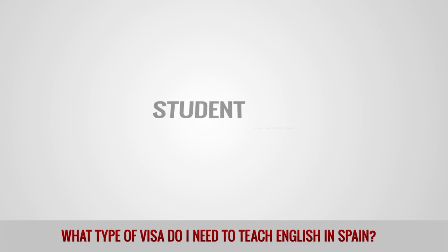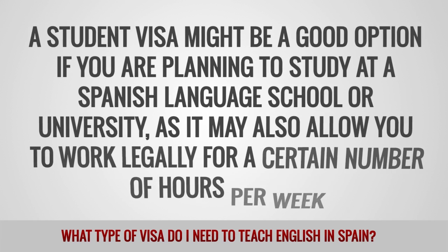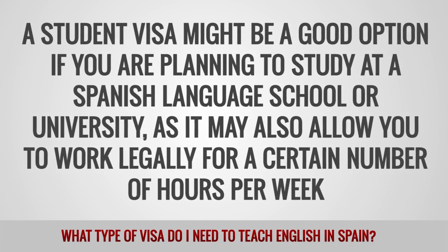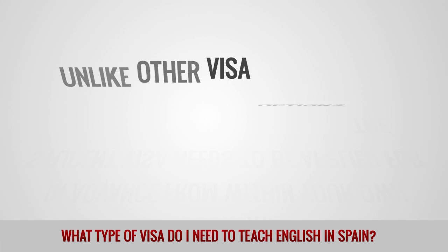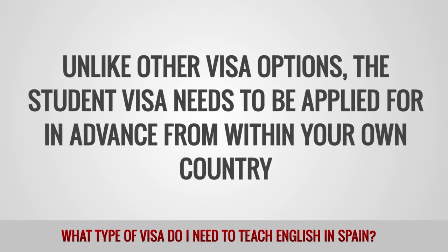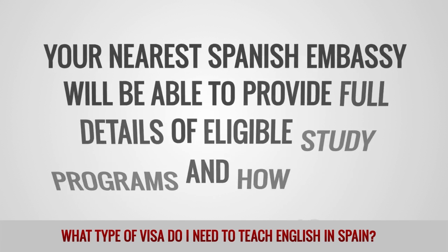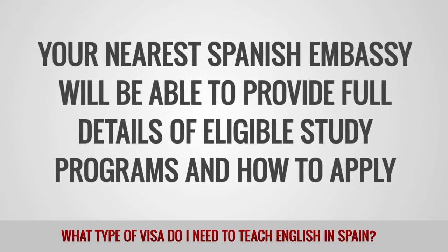Student visa. A student visa might be a good option if you're planning to study at a Spanish language school or university, as it may also allow you to work legally for a certain number of hours per week. Unlike other visa options, the student visa needs to be applied for in advance from within your own country. Your nearest Spanish embassy will be able to provide full details of eligible study programs and how to apply.